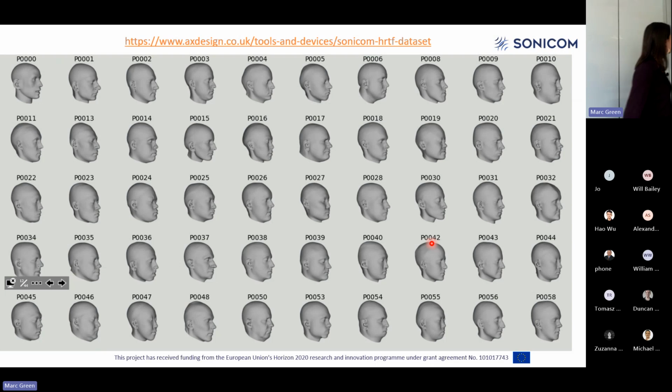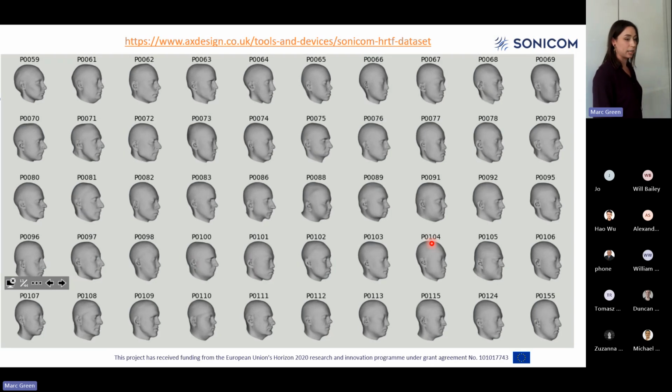So I've been working, with the new updated data set of this version, on synthesizing all of these HRTFs. So I've been making a lot of bald heads. So far, I've done like 124. And from that, we're synthesizing all the HRTFs from them as well.